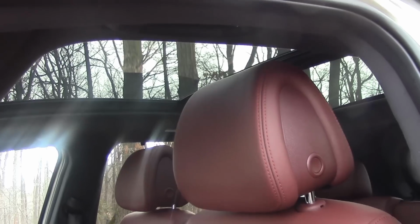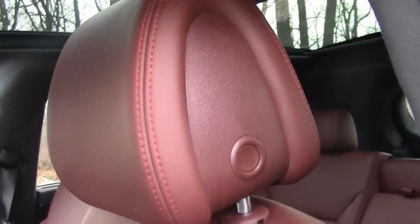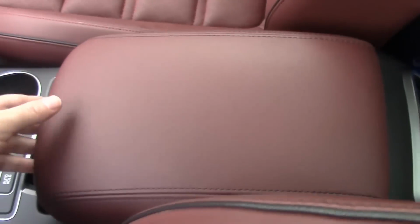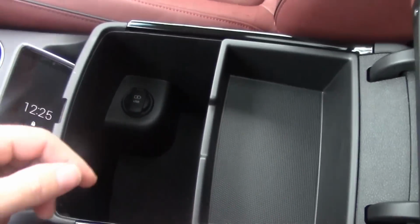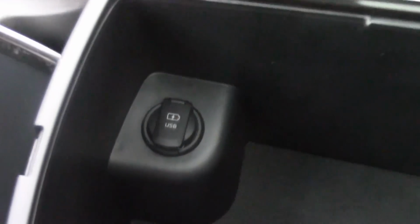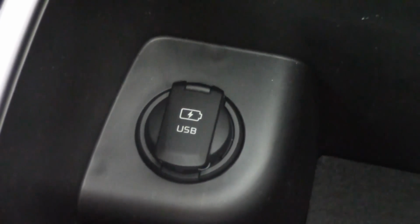You get an excellent panoramic sunroof, and I really like this headrest here because you can move it both forward and backwards to make sure that your neck is comfortable. The armrest also hides a bit of storage. You've got a removable tray here, very deep storage, and a USB input here.